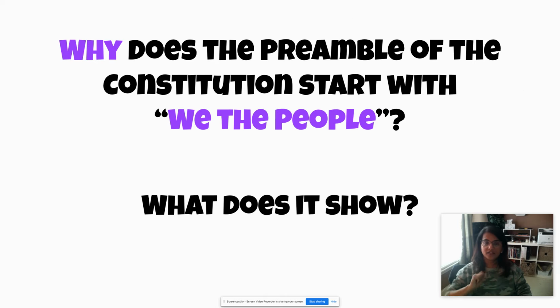Okay. If you are unpausing, you're ready to discuss, why does the preamble start with "We the people"? I hope you said something about the framers who started the Constitution wanting to start with that, because the Constitution is about the people. It's not about other things and laws and whatnot. It's really about the people, because that's what our country's all about. We the people.